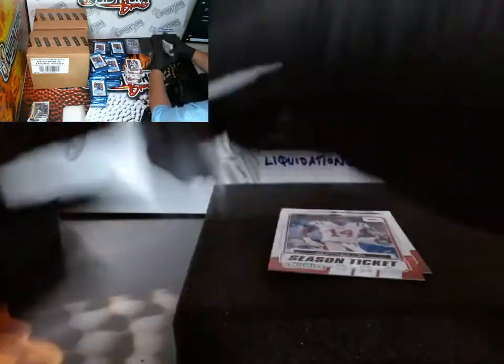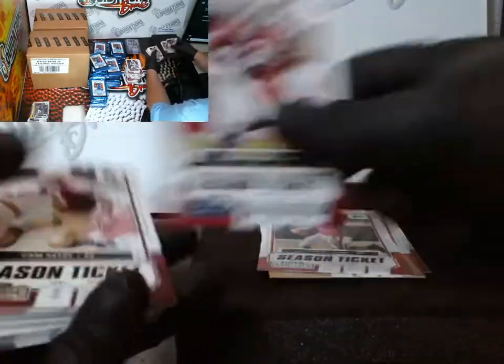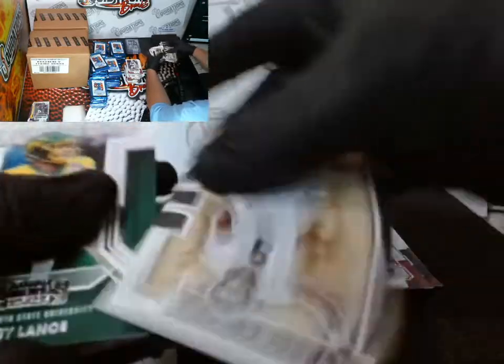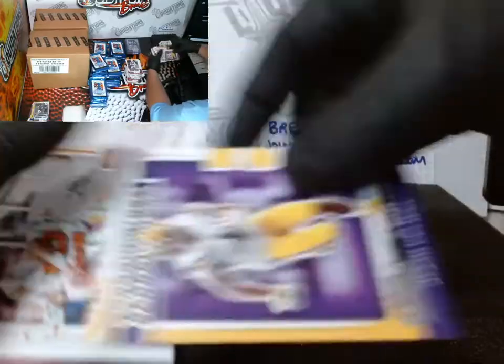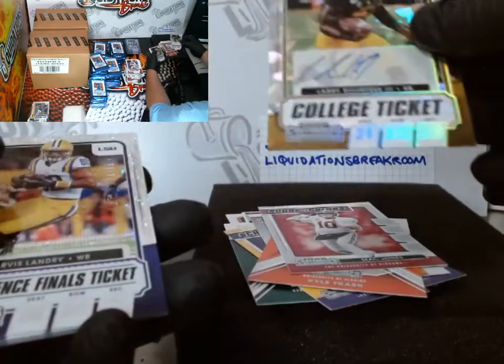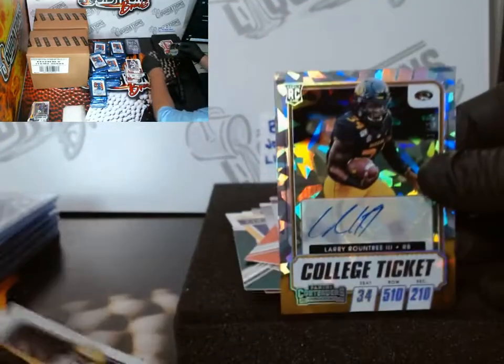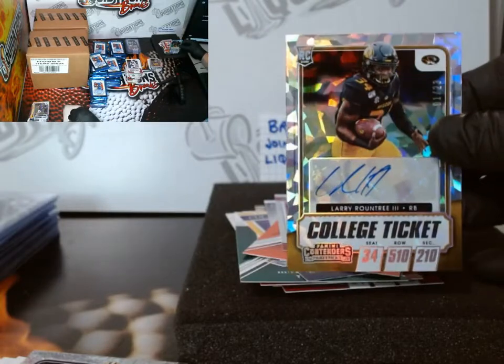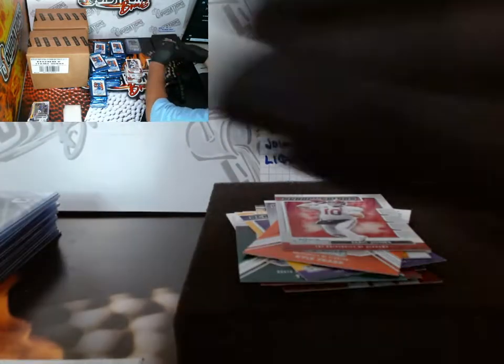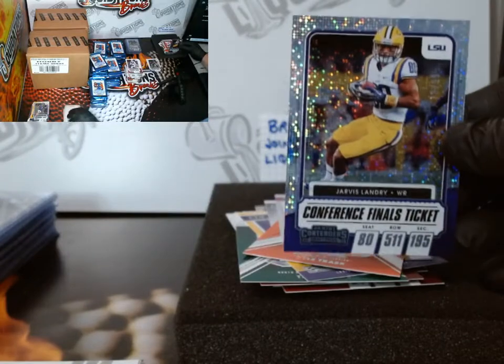Drake, Metcalf, Kamara, Stafford, Harris, Akers, Robinson, Hill, Jordan, Lamb, Basham, Lance, Chase, Manning, Trask, Jones, and a Larry Roundtree III, 20 to 23, cracked ice. Larry Roundtree. I think he's going to be pretty good. Yeah, I thought I saw the name before. You said you were new though, so Jarvis Landry to 99, conference finals ticket.